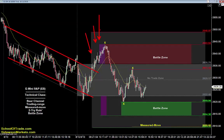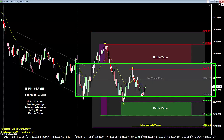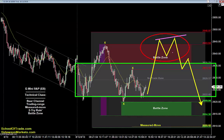Sell nice and high, right? But then we see this. We see double bottoms in a bear market. Anytime I see double bottoms in a bear market, that tells me now we're going sideways, right? And of course, that trading range tells me, with the bears having momentum on their side, I want to sell using what I call the 2-try rule. 1 try, 2 try, failure, strength, pullback, back in. I want to use that 2-try rule to sell back down to those lows tomorrow morning.